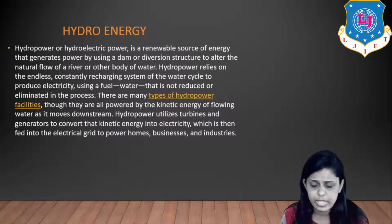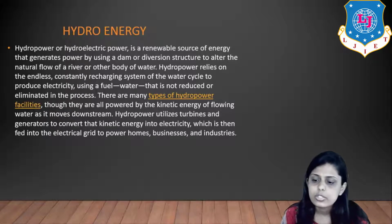There are many types of hydropower facilities, though they all are powered by the kinetic energy of flowing water as it moves downstream. Hydropower utilizes a turbine and generates electricity, converting kinetic energy into electric energy, which is then fed into the electric grid to power homes, businesses and industries. So basically, hydroelectric power stations convert the kinetic energy of water into electricity, right?